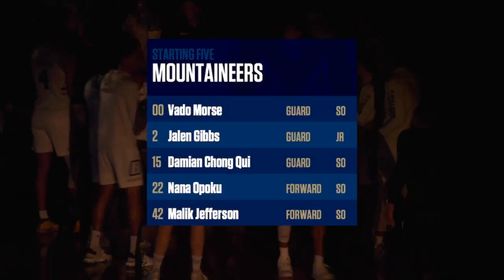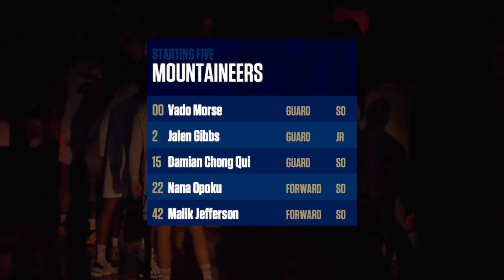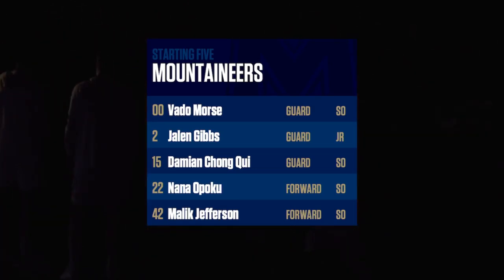On the other side, the three guards are 6-foot sophomore Votto Morse. We talked about him, the reigning NEC Rookie of the Year. The second guard is 5'8 sophomore Damian Chong Kui, averaging a little less than 12 points a game, leads this team in scoring. The third guard is 6'3 junior Jalen Gibbs, and Gibbs leads this team in minutes played a game, about 35 a game. Very important cog in this machine.